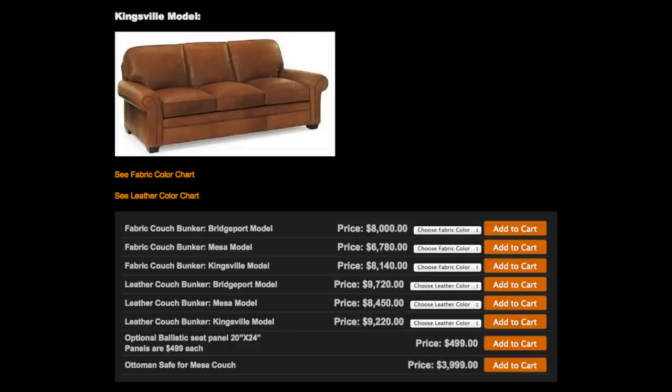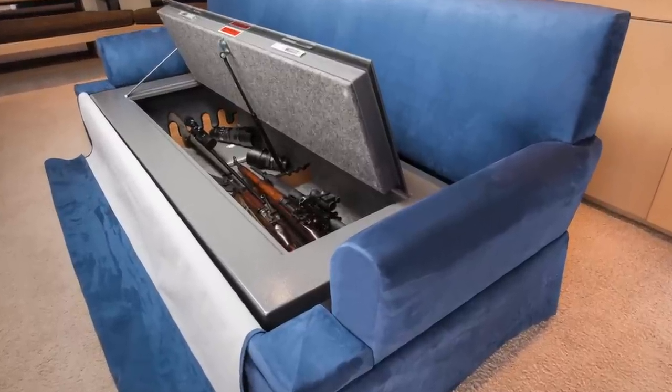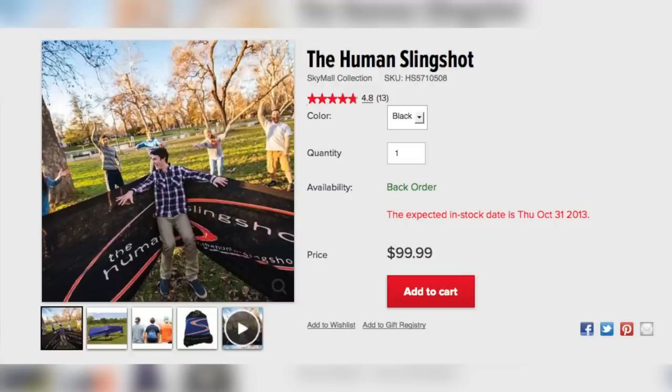Because they own this awesome bulletproof couch bunker. There's a fire-rated gun safe hidden under bulletproof cushions that can be removed and used as shields from bullets. So, yeah. Continue to be awesome and use this human slingshot and go fling yourself.